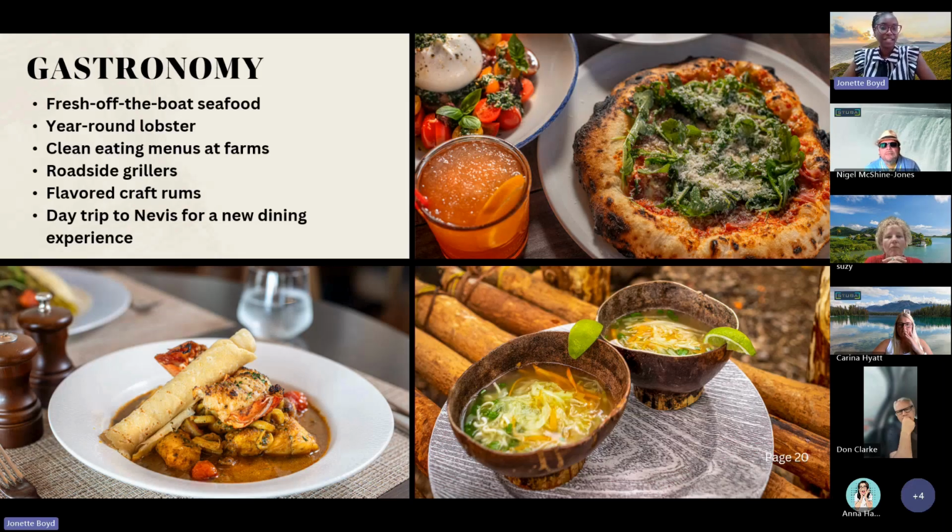Gastronomy. So if your clients can't make it to Restaurant Week in July, our restaurants provide fresh seafood and farm-to-table dishes throughout the year. We are also one of the few places where lobster is available all year around. Over the weekend, roadside grillers will be offering barbecued meat. Be sure to take advantage of our craft rums flavored with vanilla, mango, coconut, and even hibiscus. You can only find these in St. Kitts.